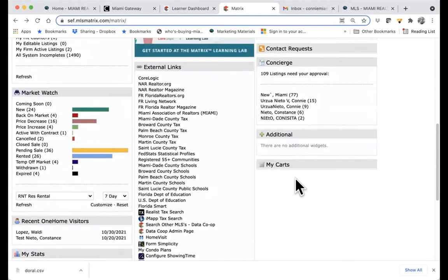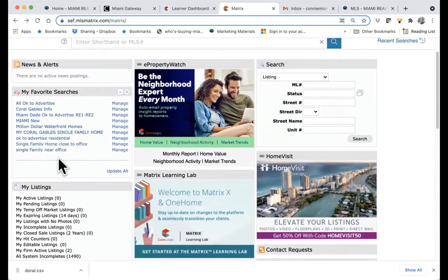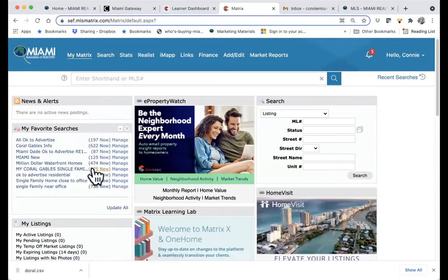I also want you to know, and I'm going to come back to the very top, that you can create favorite searches. As a member, you have access to creating 10 favorite searches. What are these for? I really think these are essential and a part of what you need. So you have favorite searches here that you can always have ready. We're going to be teaching you in 201 a little more about these, but setting these up for your farm area is a very good idea because then you can simply click on update all, and you'll have the update on what's new in that area. Please note that we offer an OK to Advertise class where we walk you through how you can set up these OK to Advertise items.